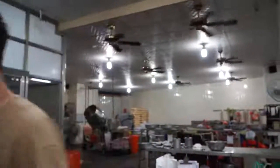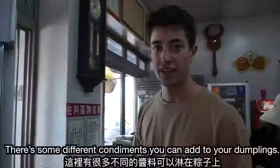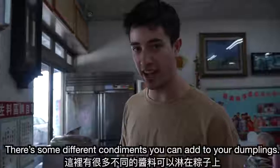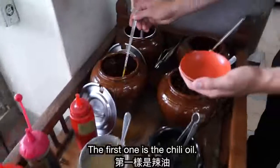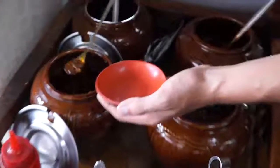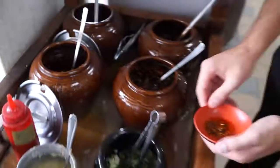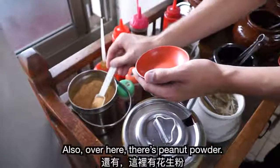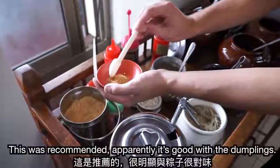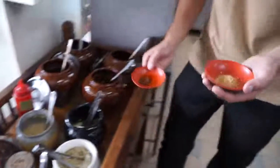Let's go try one out. Okay, there's some different condiments you can add to the dumpling, so I'm gonna get some here. The first one is the chili oil. A little bit of that, a little bit more oil, and then cut down here. And also over here, we've got peanut powder. This was recommended. Apparently this is good with it, so get a little bit of that. Okay, let's take these over to the table.